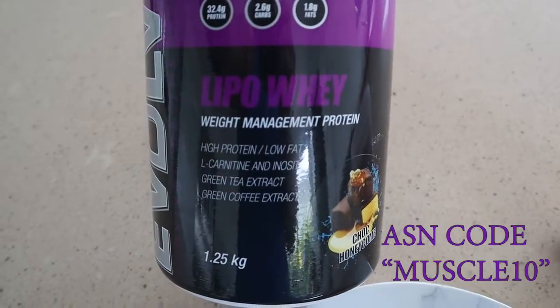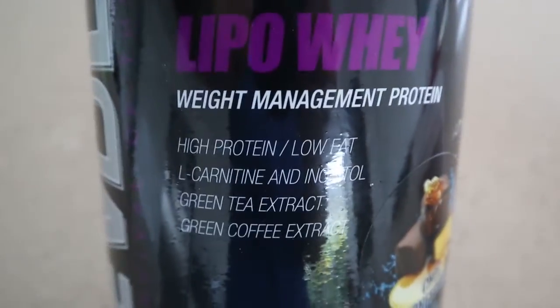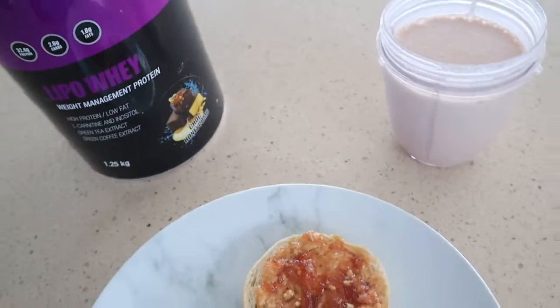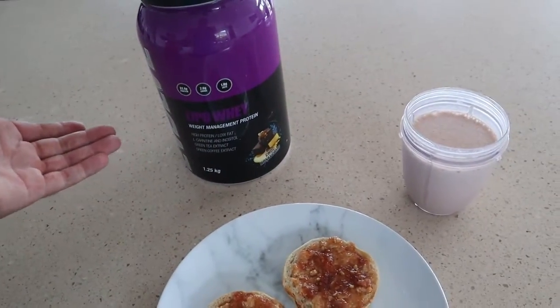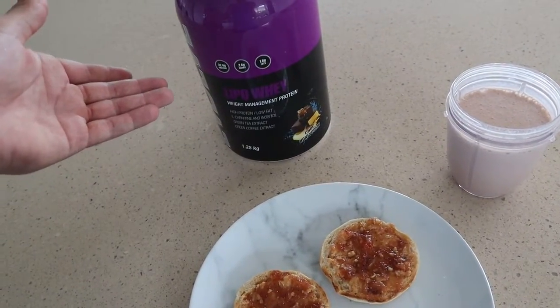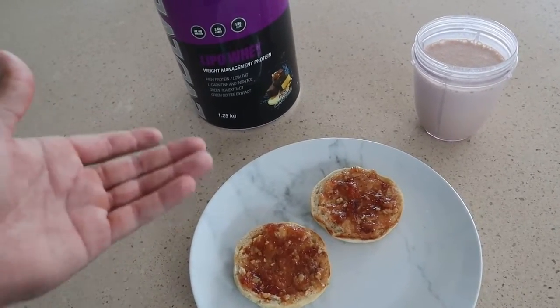The Lipo Whey is pretty much just the whey protein isolate. It's just got a few extra things in it like carnitine, green tea extract, and green coffee extract. So apparently it's meant to be better for cutting. So I thought I'd fuck it, I'd grab that as well. It actually tastes really fucking decent. It probably tastes a little bit stronger than the whey PI, so in that aspect, I quite like it.